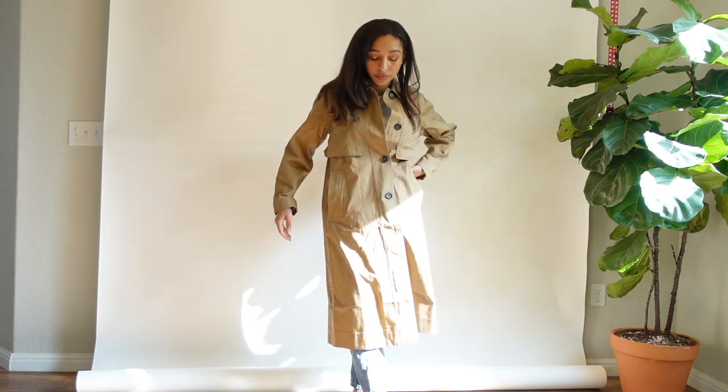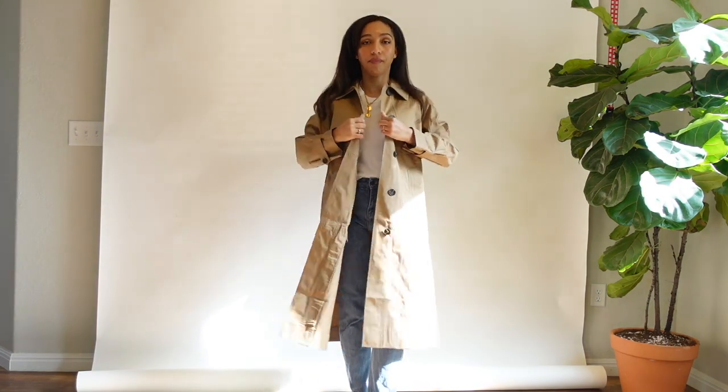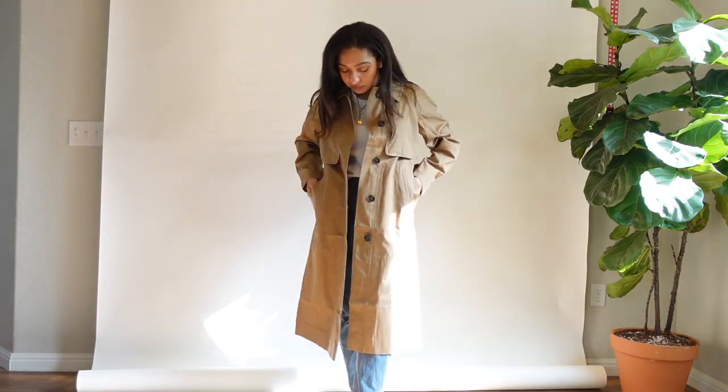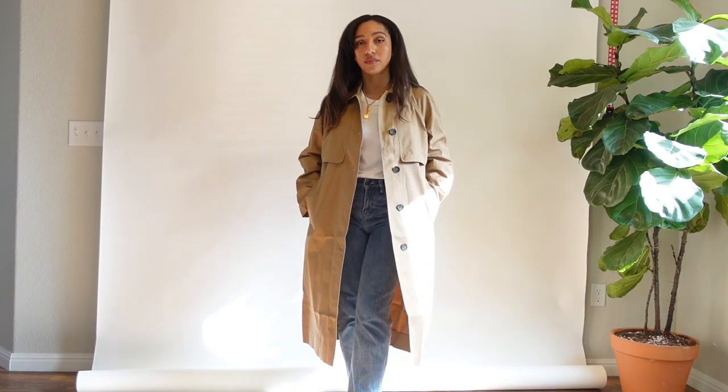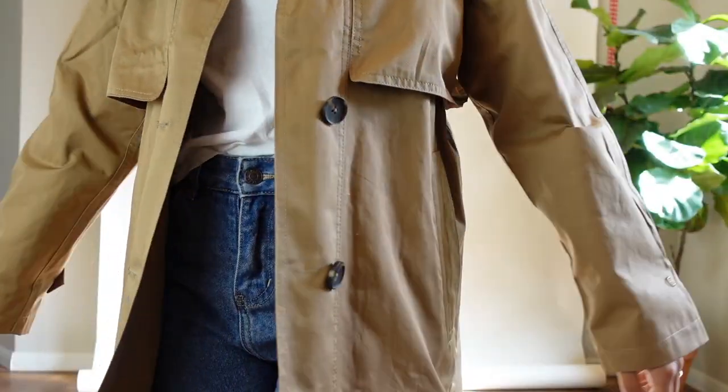Most of my basics are from them, and in my experience, all of the pieces that I've gotten in the past have been really good quality. I did stay true to size. I'm usually an extra small with the brand. It feels thinner because it's not fully lined, so the lining goes just below the chest area.